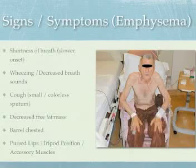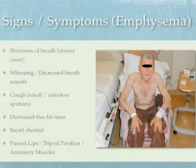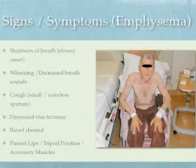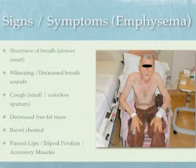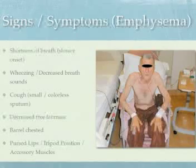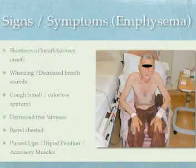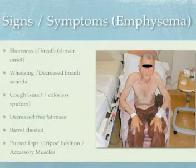Okay, so let's once again review the signs and symptoms. This time I'm specifically talking about emphysema. If you'll note in the picture on the right, this gentleman has a lot of the physical characteristics that you'll typically see with somebody who has emphysema. Some things you'll see is shortness of breath, usually of slower onset, wheezing or decreased breath sounds, a cough that'll produce a small amount of colorless sputum.